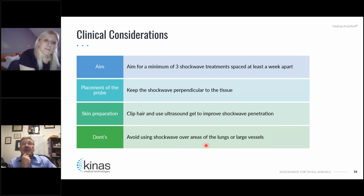So, placing the probe. Well, I had the slide on before with the radial shockwave. The placement of the focus shockwave probe should be perpendicular to the tissue. With the radial shockwave, you can also go into fascia treatment, and there are also some probes you can use exactly for fascia treatment with a radial shockwave. But in case of the focus shockwave, you want to stay perpendicular to the tissue.